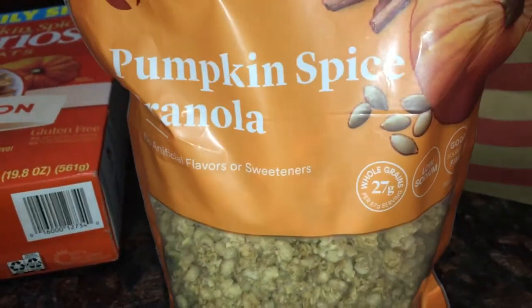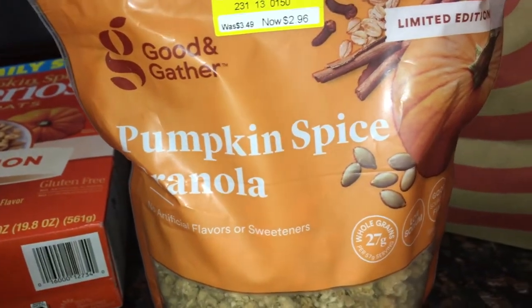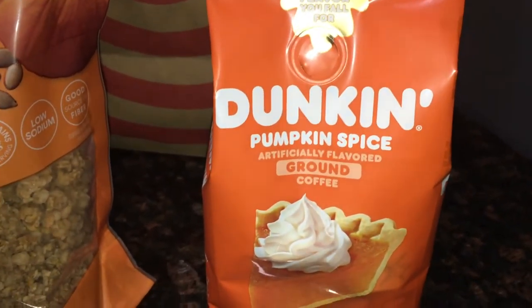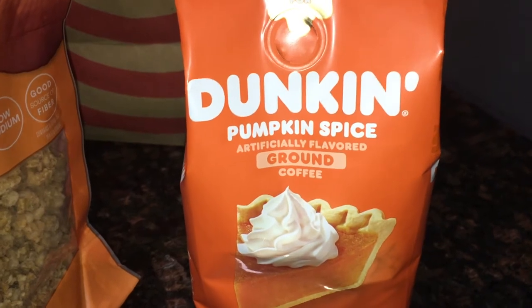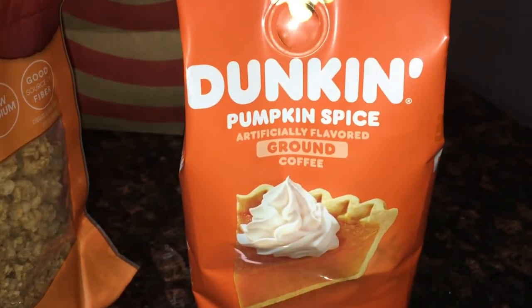But this one doesn't seem like it does. And this one is the Good and Gather, which is like the Target brand. And then one last thing, I got the Dunkin' Donuts, or just Dunkin', I guess they call it now, pumpkin spice ground coffee. If you're one of my regulars, you know I am a Starbucks girl all the way.